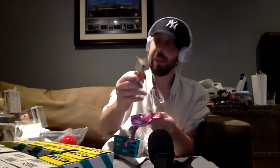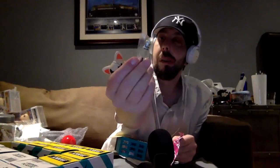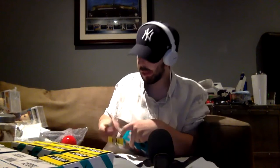Oh, I think this is the Joe Ross Chase. That's cool. I like that one too. I haven't gotten that one yet. But see, it comes with the brown bat, a tan bat. So that's really cool. I don't know how rare the Chases are though. That's the only thing.